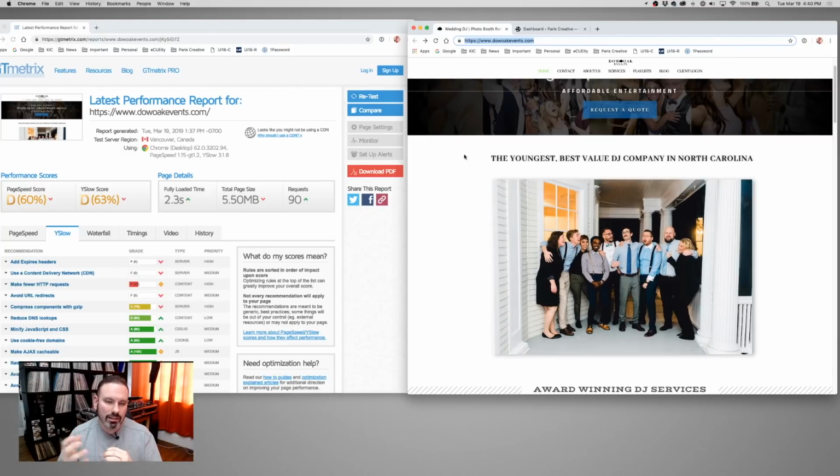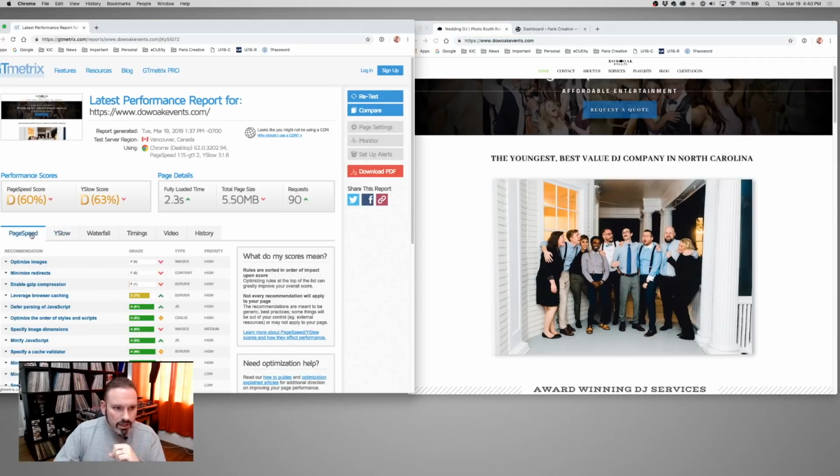There are so many different plugins, some good, some bad. And you can go plugin crazy if you don't think twice about it. So something to be mindful of. But this page speed, especially your page speed score, can be drastically improved just by a couple tweaks.